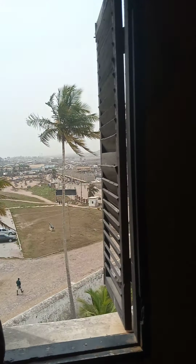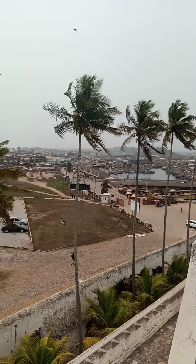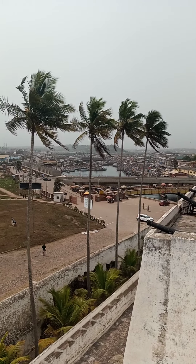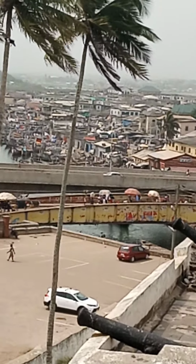Wow. Oh my God. This is the market? Yes. So is this the same way the market was back then? Was the market like this then? The only difference is the structure that is being put up, but not the market. Everything has been the same all this time. Absolutely. Wow.